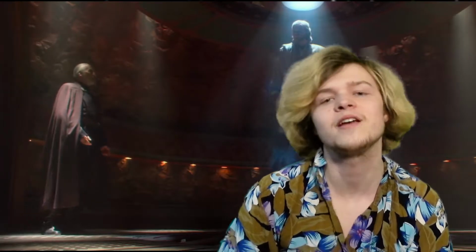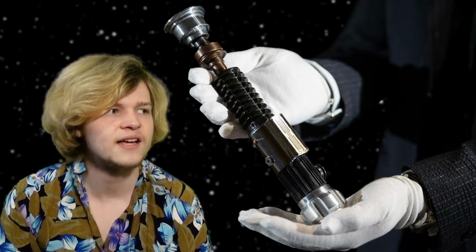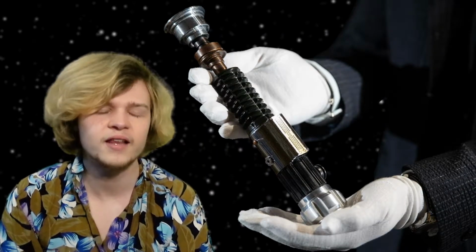Moving right along to Episode 3, we have Obi-Wan Kenobi's third lightsaber, because he lost the other one, and the second one got taken from him. I don't know where it is now. It's probably somewhere in Count Dooku's bedroom. But this saber features a lot of design changes that I really like a lot.